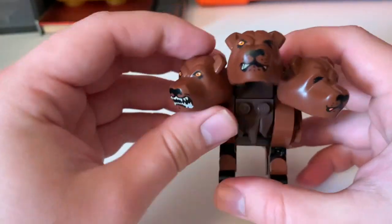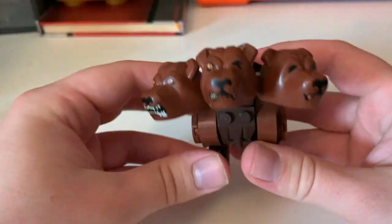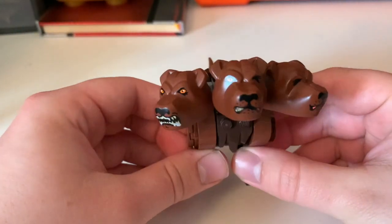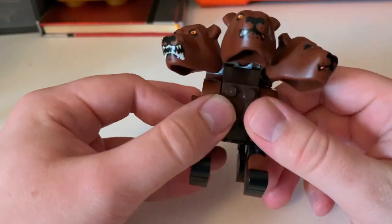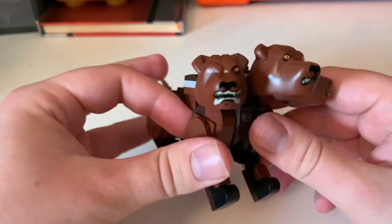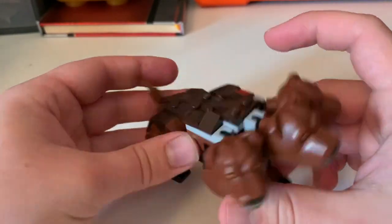When the pictures came out, it did look as if we were going to get a full set of replacement heads, one awake and one set asleep, which we haven't got, and I can see why. That's probably quite a lot to already have 3 of these in one set, let alone 6. So I think it's a decent compromise.